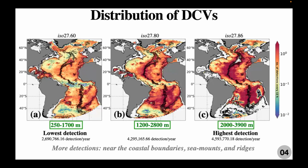So starting with the first picture, here is the distribution of the deep coherent vortices, what I'm calling DCVs in the further slides. And here what we see is the detection along 3 isopycnals, where the average depth of isopycnal 27.60 lies between around 250 to 1,700 meters. Isopycnal 27.80 lies between 1,200 to 2,800 meters. And isopycnal 27.86 lies between 2,000 to 4,000 meters depth. What we can see over here is that the highest detection takes place at the lowest isopycnal, what is shown over here.